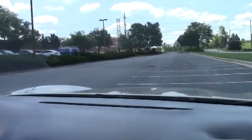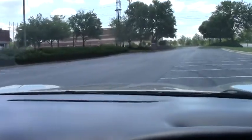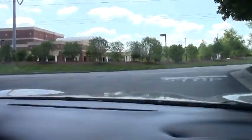AC's blowing nice and cold. Everything works in the car. Beautiful condition for a 2000, 15-year-old car with only 44,000 miles on it. Come check it out.